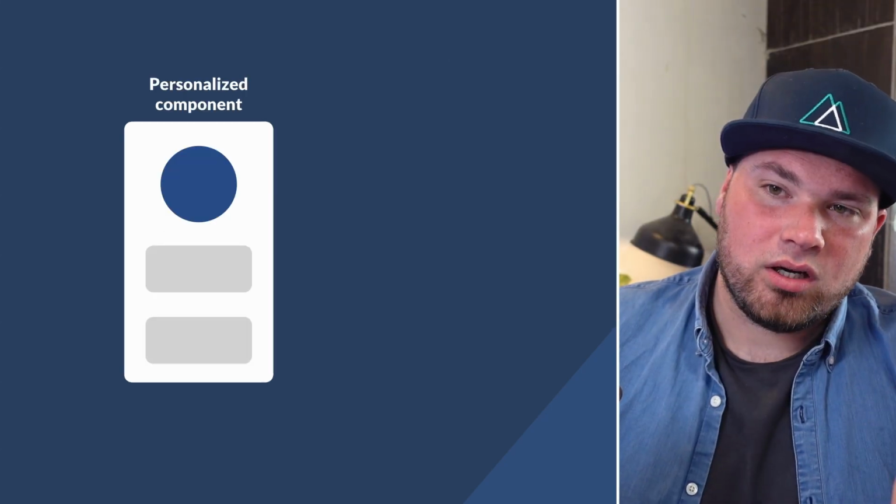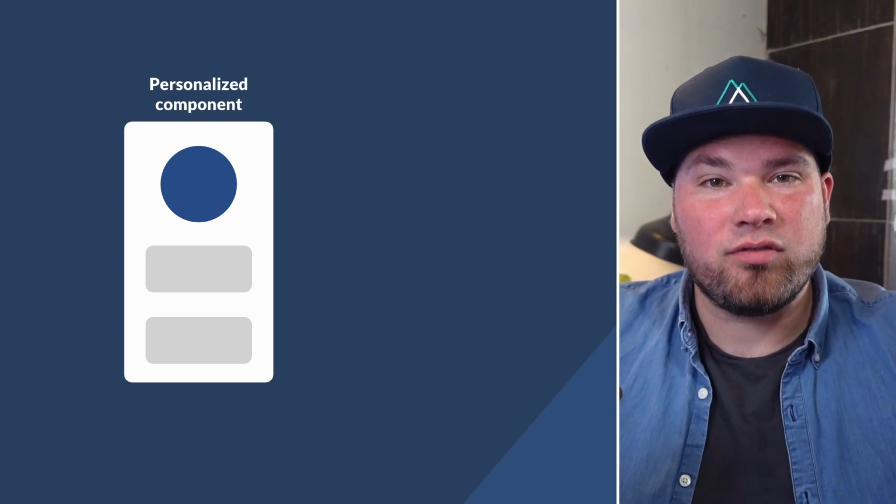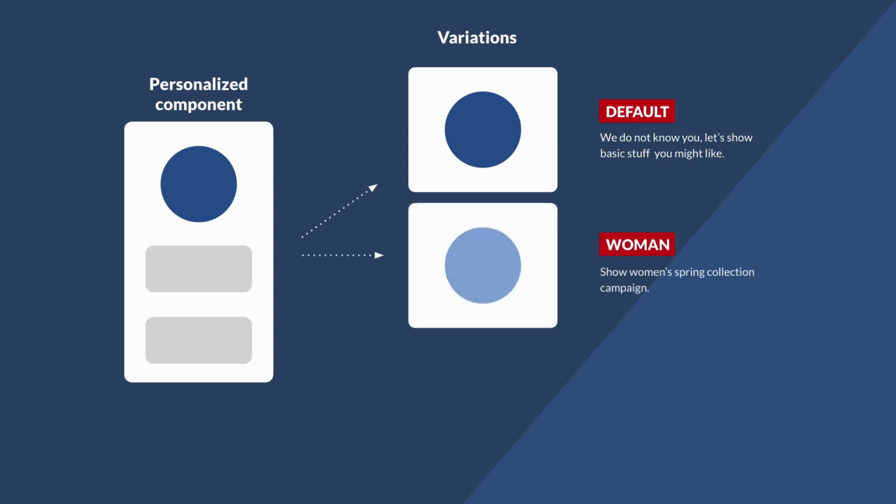So let's talk about how that personalized component actually works, because it's kind of a wrapper for variations of a specific component, right? So in the first look, we had the variation default. It was just spring stuff. We didn't know about the user yet. Then I did an intent, go to menswear, or in this case, women's. Sorry, slide is different than my story. So I went to the women's spring collection campaign, and when I came back to the homepage, the variation that the personalized component was showing was actually the women's wear.